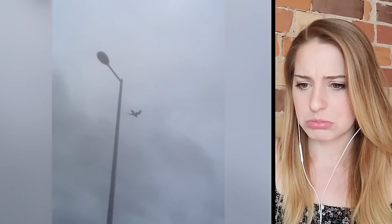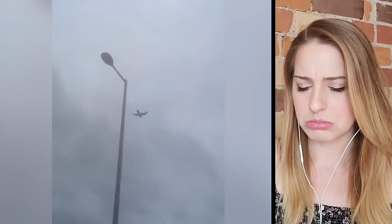Yo, this bird is stuck in midair, bro. This bird is trying to fly, but it's stuck. Oh, the bird got stuck in time. Look, no lie, bro. Dude, the wind must be so strong.